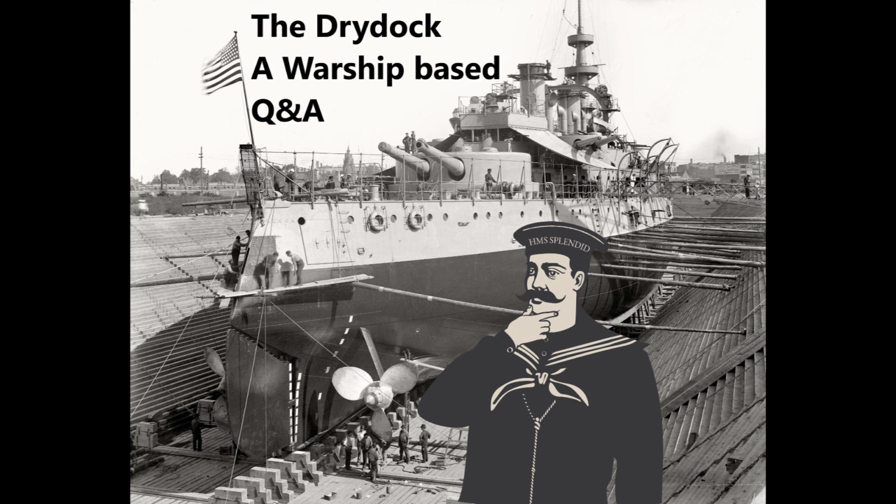Says, I was wondering if there was ever a metric of how much value you could get for your funds from each ship type, such as how much more naval power did you get for a carrier as opposed to using these funds to build a battleship.